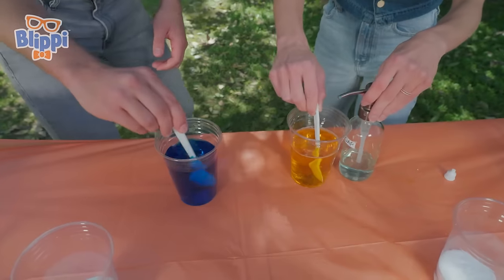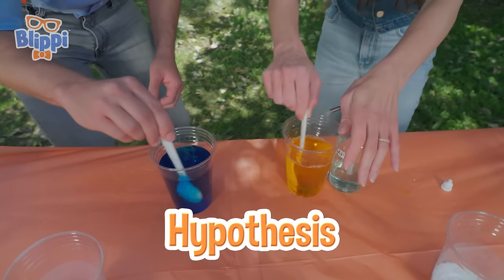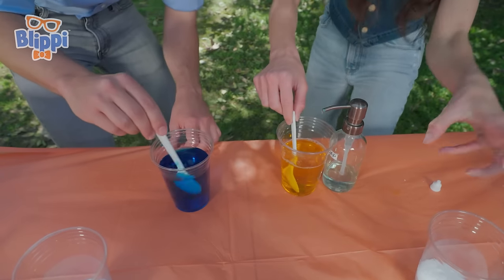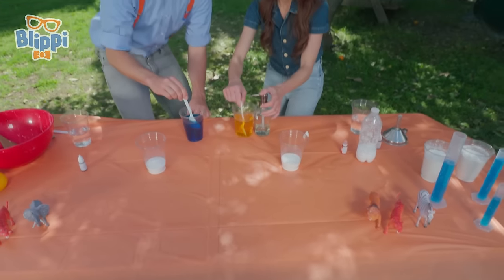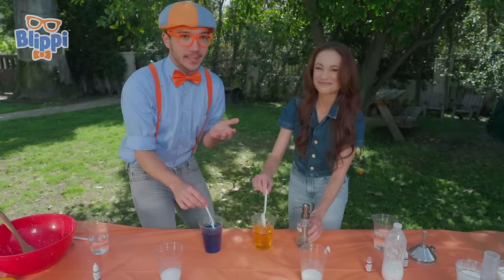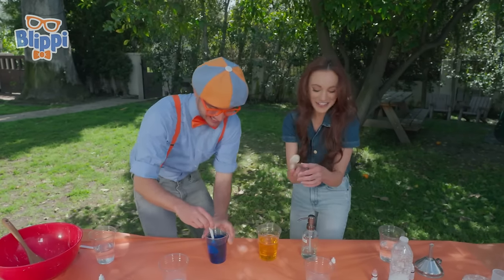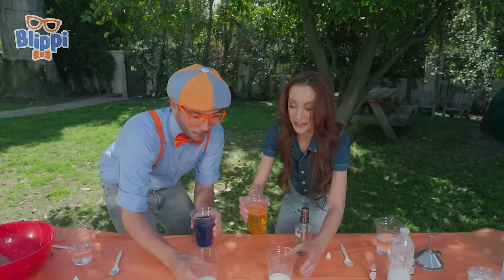Now in one of these, I'm gonna add some soap. My hypothesis is that the soap is gonna trap those carbon dioxide bubbles and make this one a bit more frothy and soapy. Hey, have you heard the word hypothesis before? Yeah, it's a really long word for basically a guess. And Emily, I think you made a really good guess. I think so. Let's test it out though. Okay, here we go.